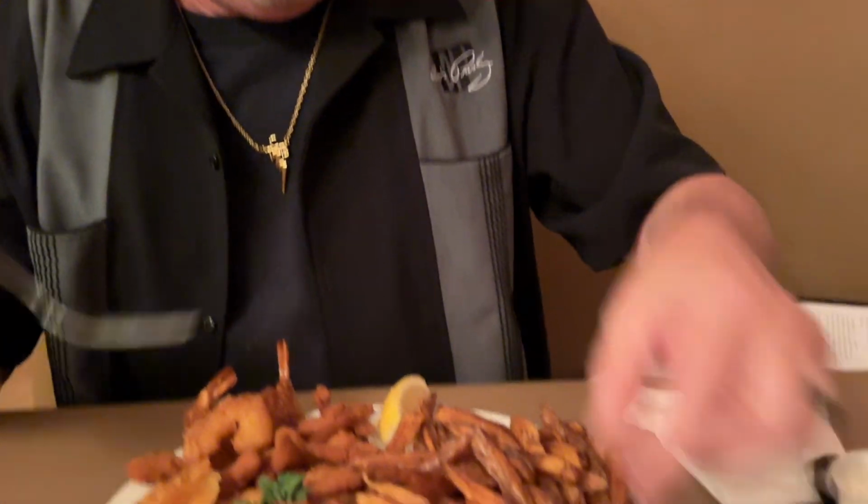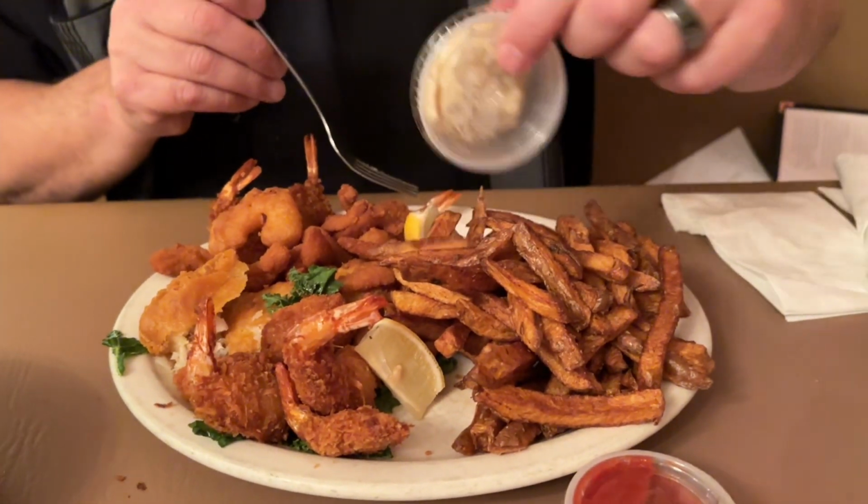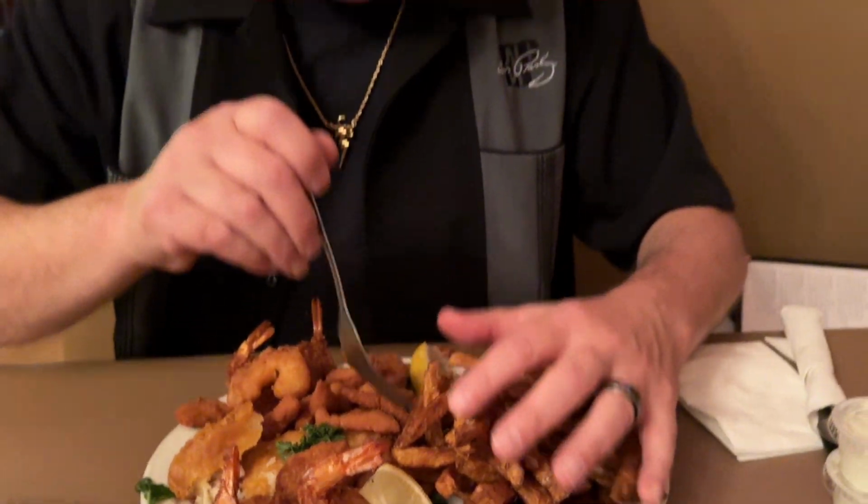Green beans are seasoned well. Nice flavor, hot, so I'm gonna dig into this. I'll dip a lot of this. They gave me some tartar sauce, cocktail sauce. Get it all out of there. Got my lemon, but got all the fries.